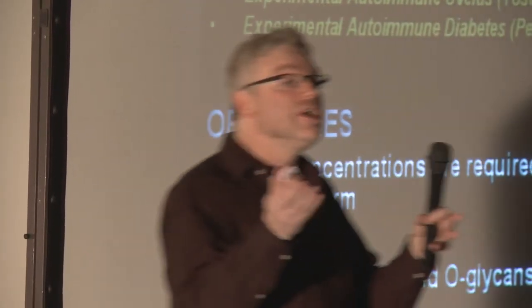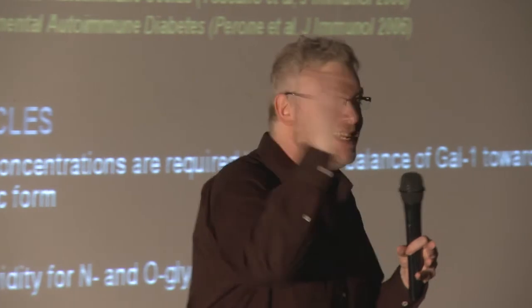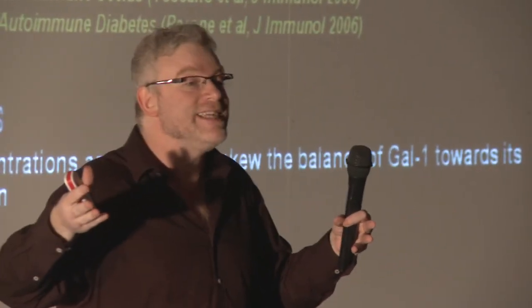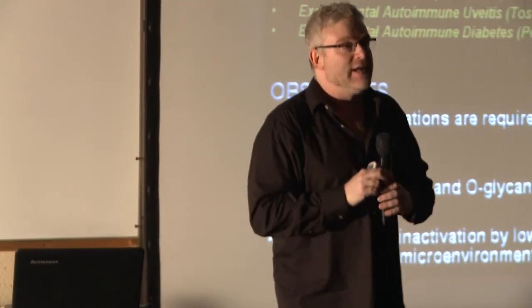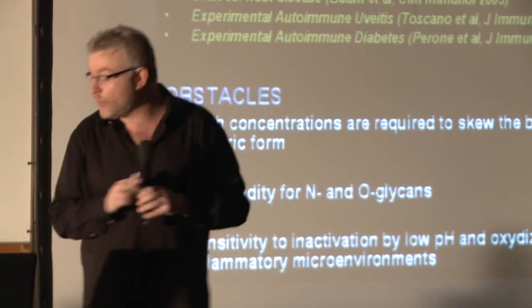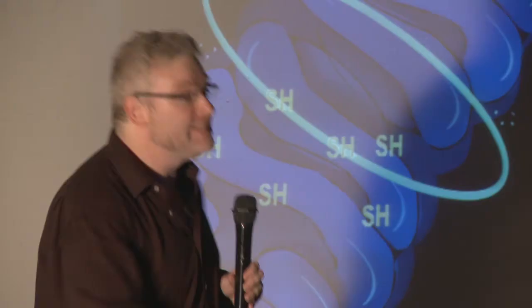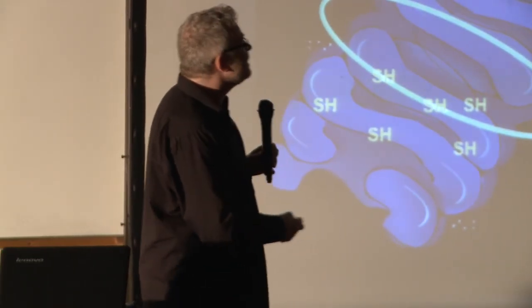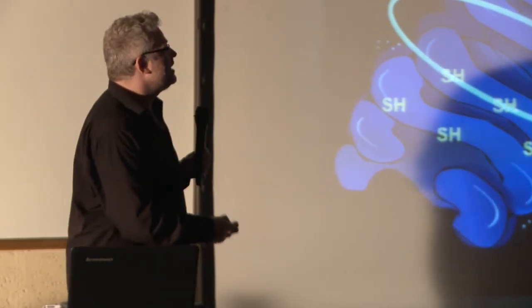So we cannot use it, or we have to inject galectin-1 every hour, because it gets oxidized, and at low pH it gets deactivated. So Santiago Dilela from our group is trying to develop what we call a super GAL1. This super GAL1 will have different mutations that will improve lectin activity, dimerization equilibrium, and resistance to pH and oxidation for therapy of autoimmune diseases.